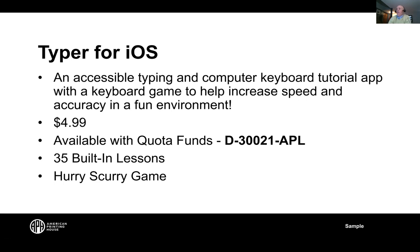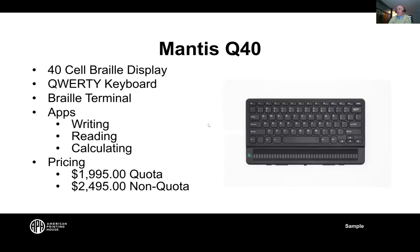Now, what we wanted to mention is that as Joe begins to demonstrate this application momentarily, he's actually using the Mantis Q40 in order to be able to do that. Some of you may or may not be familiar with the Mantis Q40. This is a product that we will be launching shortly, and that we are taking pre-orders on at this time. We've talked about it at ATIA as well as CSUN, and have featured it recently in a webinar that we did with Greg Stilson and Peter Tusick. And you'll be hearing more about this product in the coming weeks and months.